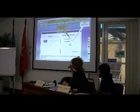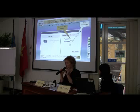Here you see what you need to register. You need your pension fund number and your names, and once you have registered, you submit your registration. You have entered an email address at the same time, and within a few minutes, you will get your password.